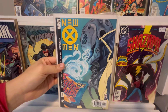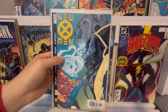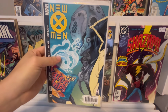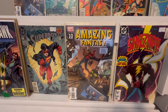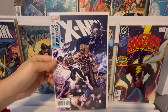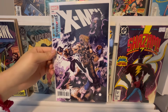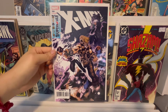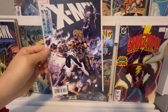And the New X-Men, issue number 124. This introduces, I believe, a team, like multiple characters. I believe four new characters in here. And next one is X-Men 188. I believe this is volume 2. And this issue is the introduction of the Children of the Vault. It's a really cool book. This is just a minor spec for me. It introduces like 4 to 5 new characters, I believe. Pretty cool.